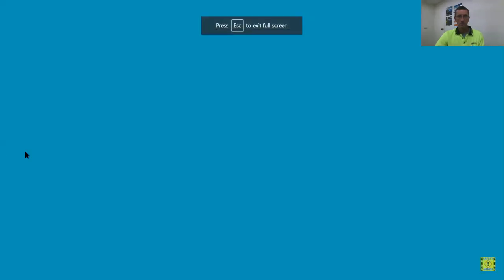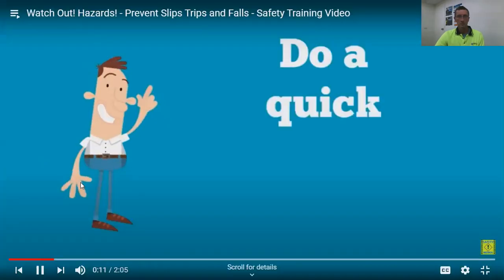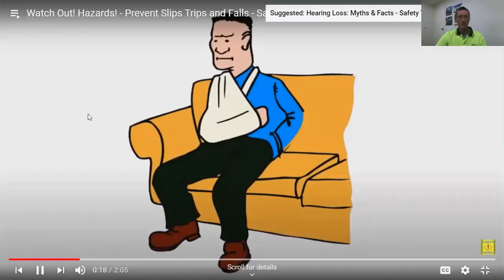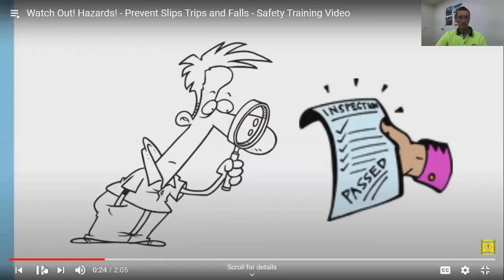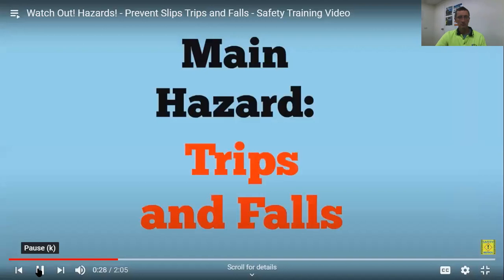When approaching a work area, the first thing on your mind should be doing a quick safety inspection. There are many things that will affect your working conditions. Some can quickly cause your workday to come to an unhappy end. An inspection should make you aware of any potential hazards. In almost every workplace, the main hazard is from trips and falls, so your first inspection should be a visual scan of the walking surfaces.